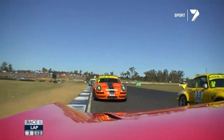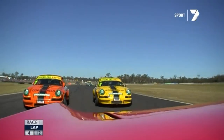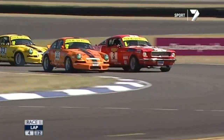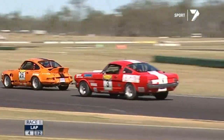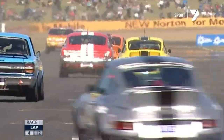He's out way wide there at turn 5. Look at these things swarming. And now to the right, that's Greg Keane. And that's Michael Armand, in fact, in the 26 car, the young gun whose father Ross has done a lot of racing over the years, and Michael's been racing GT3 Cup Challenge in Porsches. Slightly newer than this one, though.